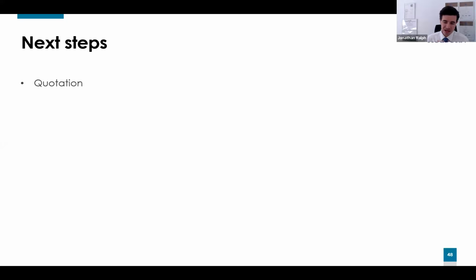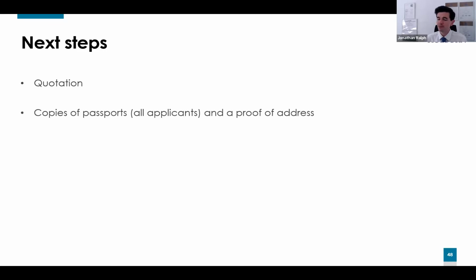So the next steps, reach out to me. I will have a personal call with you. We'll drill into what is the best investment for your individual circumstances and objectives. I will give you a detailed line-by-line quotation that breaks down everything you need to know about the costs for the process. Once we've agreed the quotation, I'll need copies of passports for all applicants and proof of address.